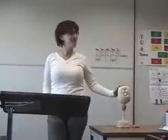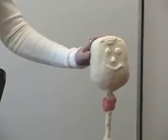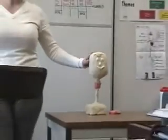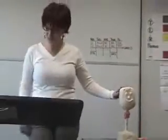I am talking to you guys about the thyroid gland, which is located right here below the larynx on either side and in front of the trachea. And I have to hold him because he might fall over.